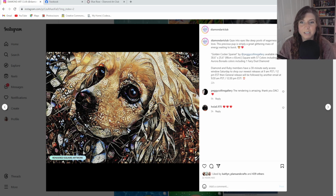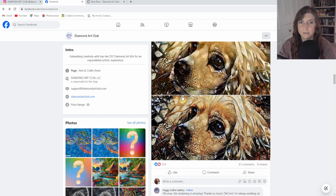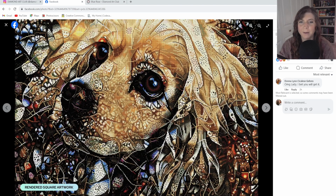Wow, look at all the detail. Okay, when we talk about confetti, this is what we're talking about. This is going to be a lot of confetti. Since the sizing is so huge, we definitely need to check it out over here in case it was cut off. I'm not 100% sure about that, but there's the rendering in full. Look at the detail. Whoa. Yeah, this would be a labor of love. It looks like there is, I guess this would be heavy confetti, but I mean, look at the pretty eyes.